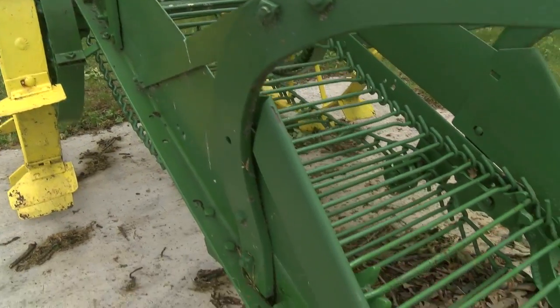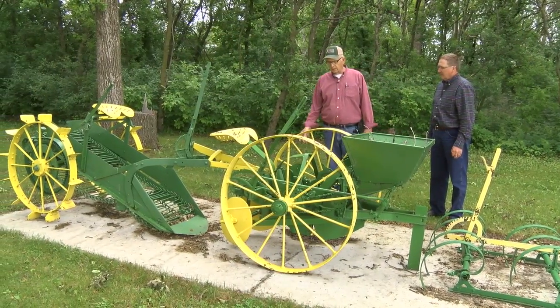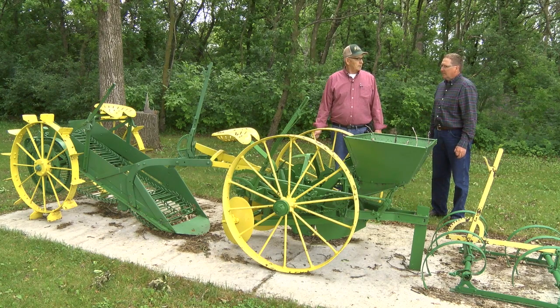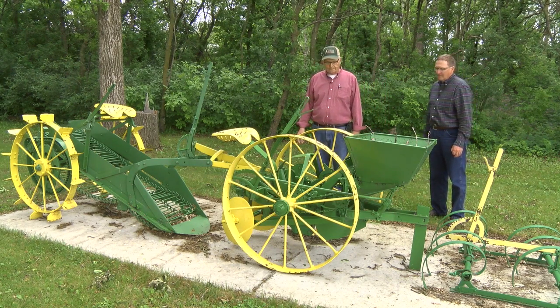And what's all horse pulling items, and what's unique about these two belong to my grandpa. So he farmed with these. Both of my grandpas were farmers. But I have 3 items from his farm.